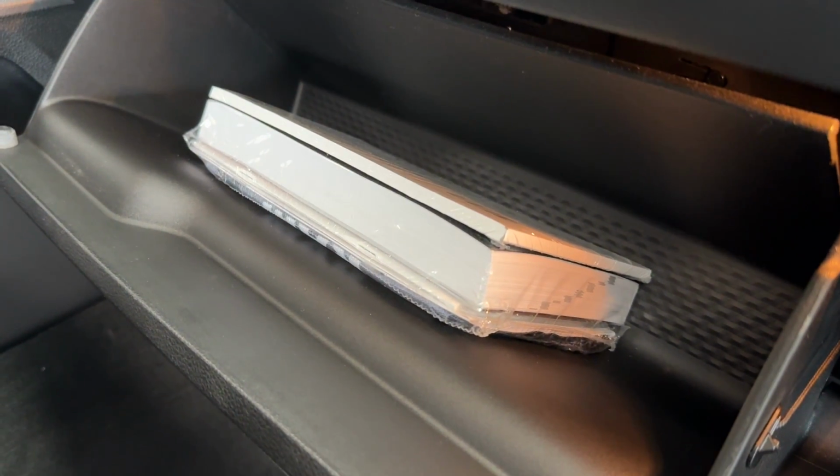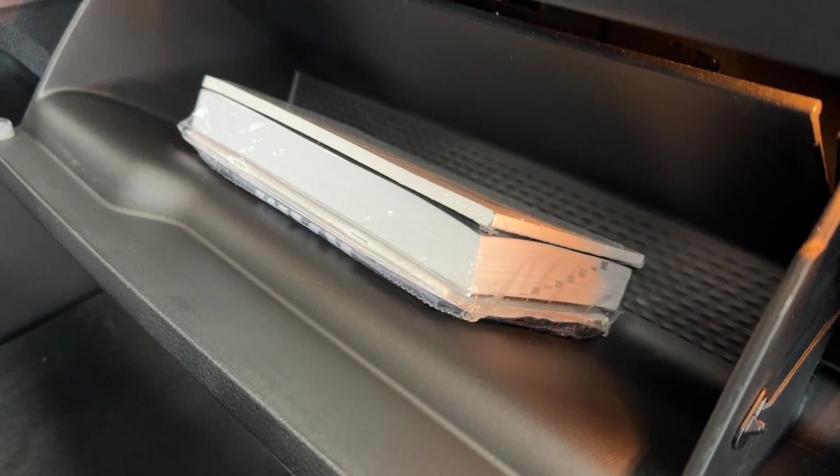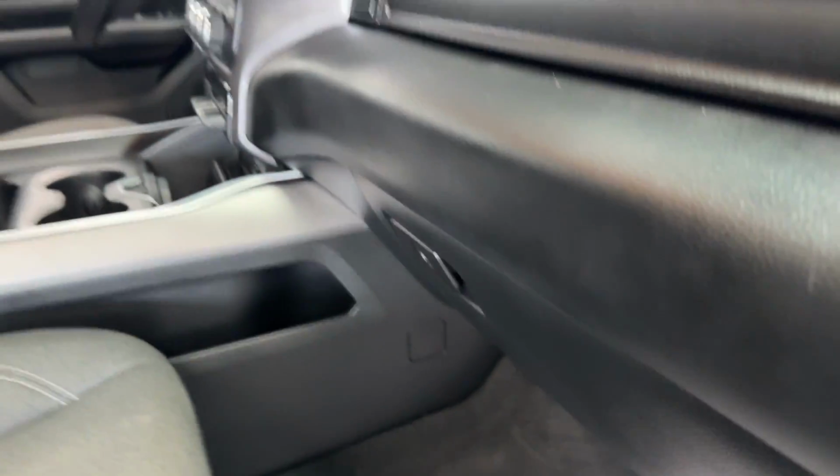I'd also like to mention that with the purchase of this vehicle, you do get the original owner's manual with it as well, so if you have any questions after you buy it, you'll be able to look them up in there. We'll now continue on to take a look at the rear occupant seating.